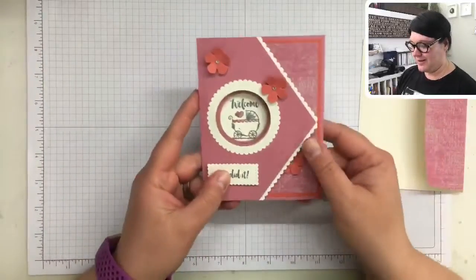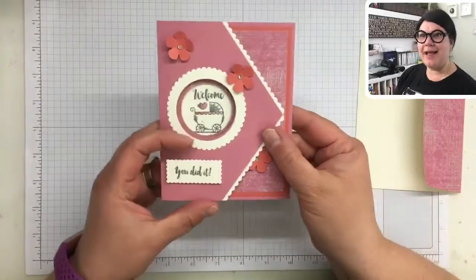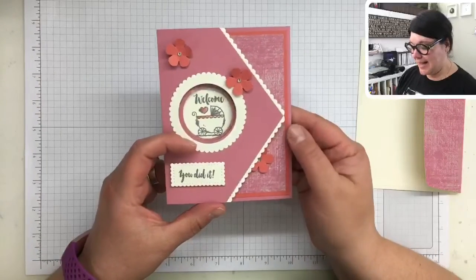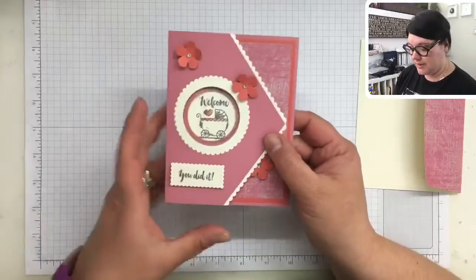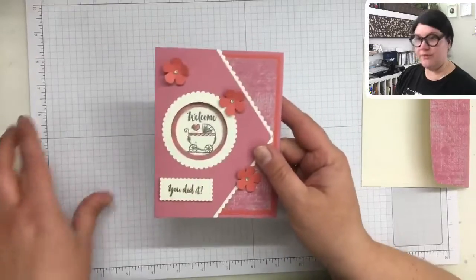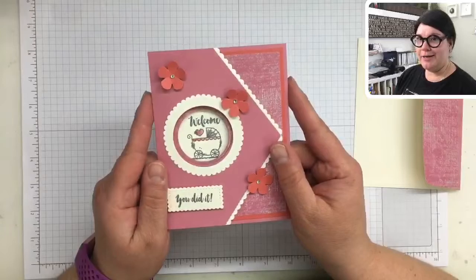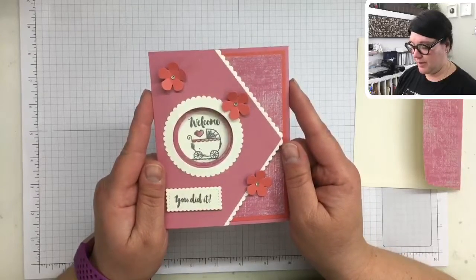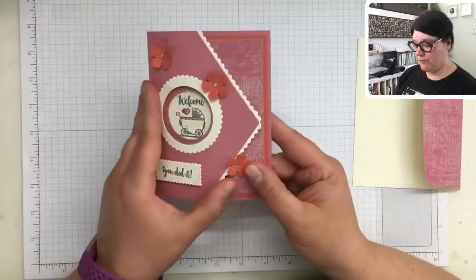Okay, so we're going to play with that baby carriage stamp today out of this set. And this fun fold is from Dawn Stamp and Thoughts. She makes so many creative cards. It's unreal. So if you ever need a fun fold idea, check her out on YouTube and you will find all sorts of things.